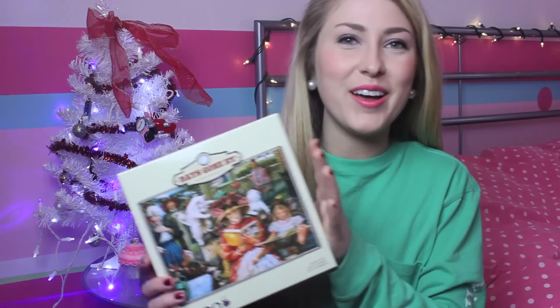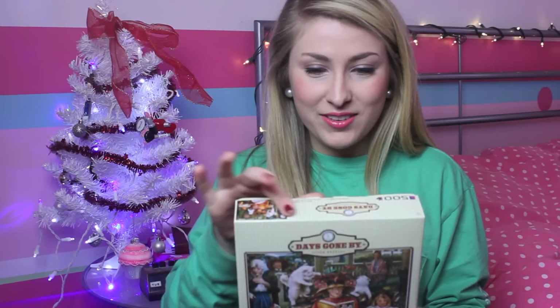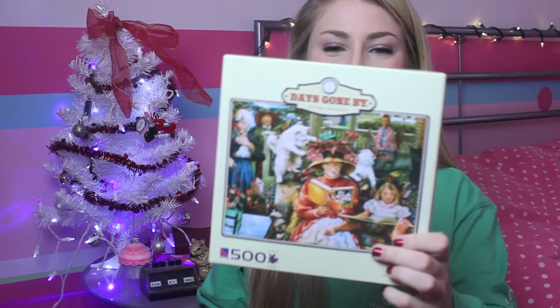Yeah. I'm actually really excited about this gift. It's a puzzle, and I asked my grandma to get one for me because she does them a lot, and I'm just excited to do one. The last one I did was only 100 pieces, and I did it with my cousin, so we'll see if I can do this one. It looks kind of complicated.